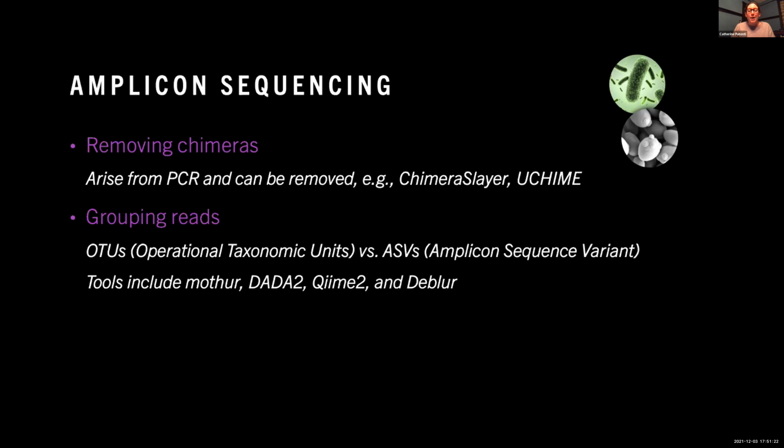But then we can really start asking those questions that are the heart of amplicon sequencing, which is who is there? There are two different strategies that have been used for grouping reads that are representative of the same species. The first being OTUs, or operational taxonomic units. And what has emerged in the past 3 to 5 years as being the preferred method is ASVs, or amplicon sequence variants. In this step, tools such as mothur, DADA2, QIIME 2, and Deblur are identifying identical representatives of the same organism, grouping those reads that are from the same species.